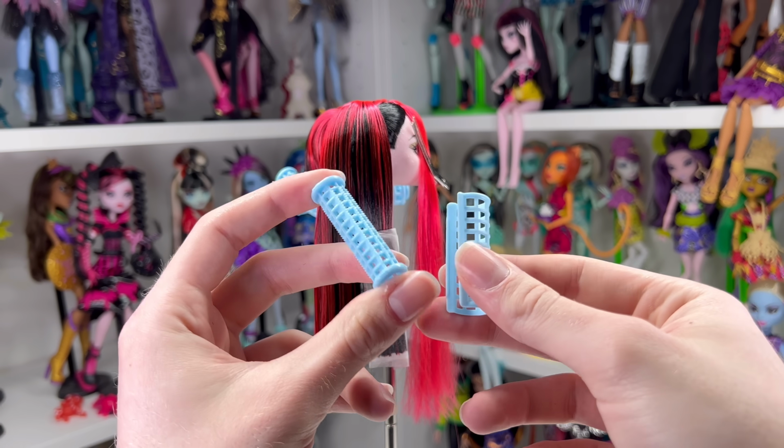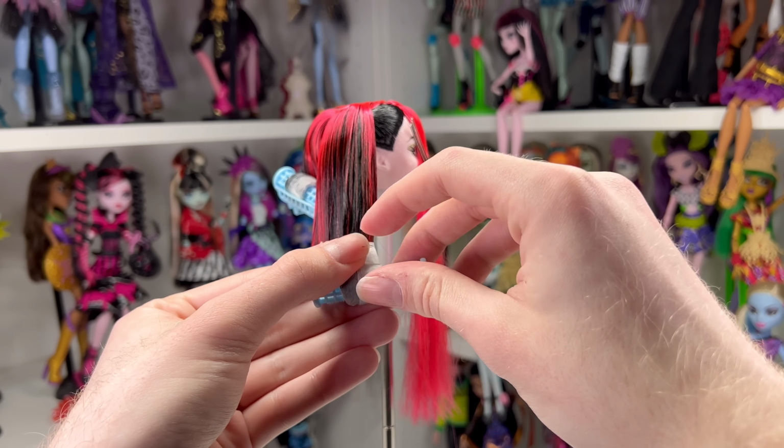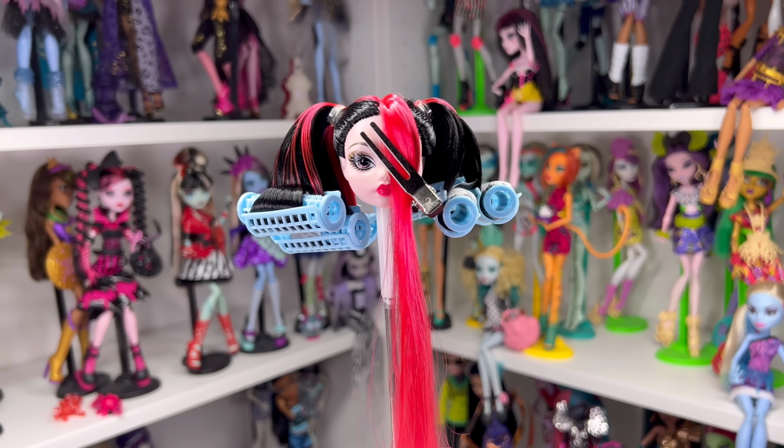Then for my roller, I'm using these ones. It is kind of like the straw method, but they're actually plastic ones made for hair. And I pretty much roll it up a few times and then put the little end cap on, and we're good to go to do the other 2.